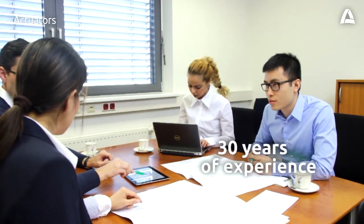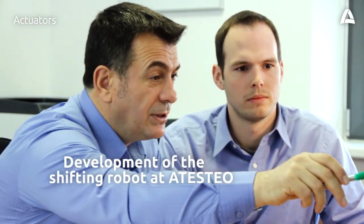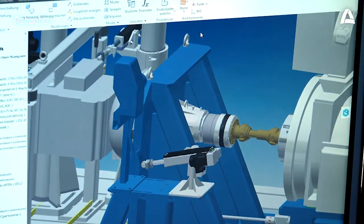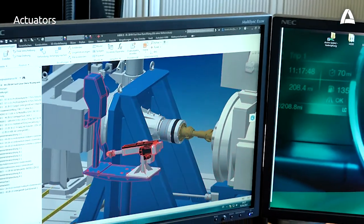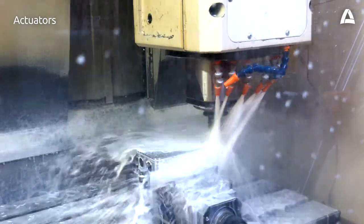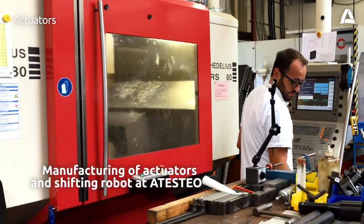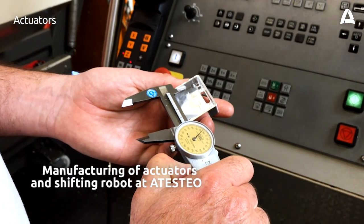Over 30 years of experience are brought to bear on the technologies. The engineers at ATESTEO continue to develop the shifting robot using state-of-the-art tools. Design and technology are simulated on computers. After the prototype has been built, the actuator is produced in series in our own workshop. All production processes are checked and recorded during quality assurance.